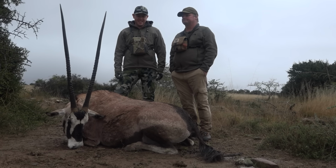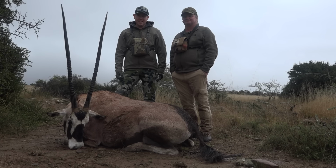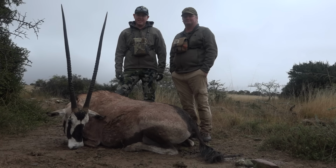Yeah, this cow wasn't on the list, but man, once I saw them horns, I just knew we had to have a cow as well. So it's a fantastic Gemsbok, and I'm really, really excited about it.